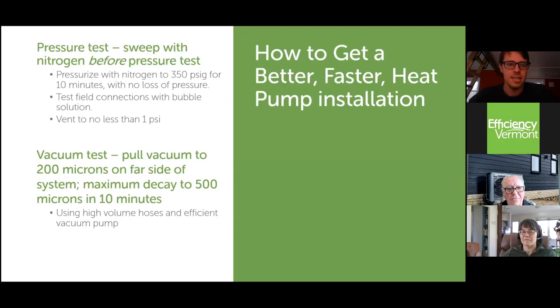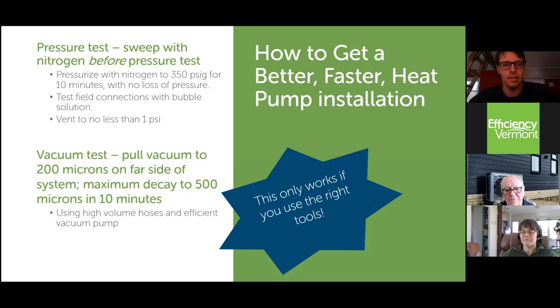So we've established our perspective on what best-in-class leak-tight installation practices look like. And it's pretty simple. We also want to acknowledge the fact that all of this is predicated on appropriate tools being used. And this is where Gary is going to shine and give us a lot of knowledge on these tools.